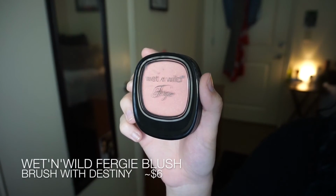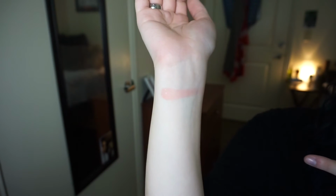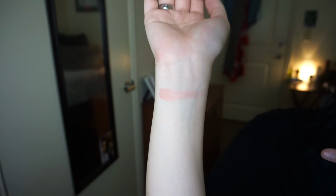The other one is a Wet n Wild Fergie blush, and this is Brush with Destiny. This is the only Fergie blush I've ever tried, but it is really nice. I've also heard really good things about Wet n Wild's normal blushes, but I've never actually tried any. But this is just a really beautiful light peach that has a lot of golden shimmer in it, and it's just a really good everyday blush that's basically gonna go with anything.